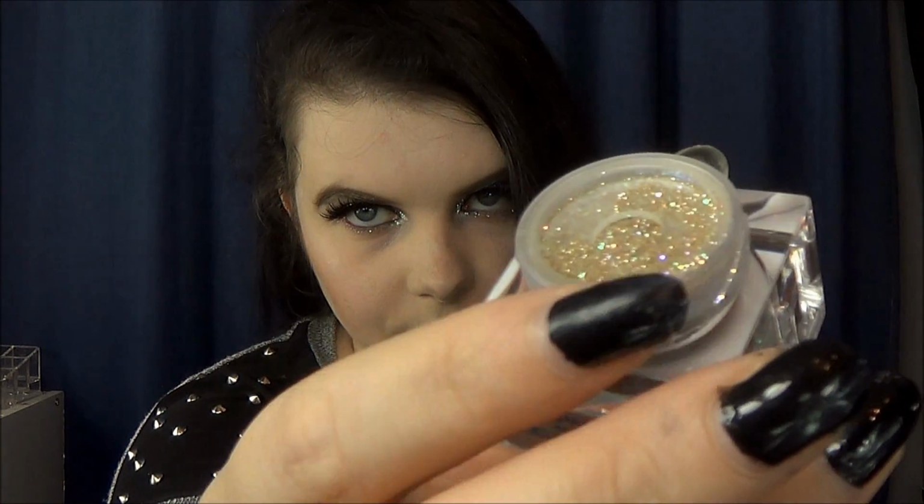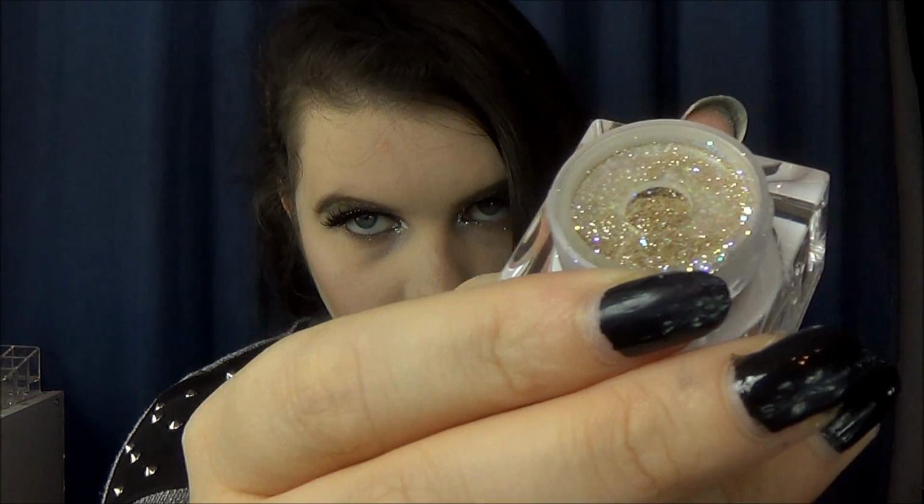And I picked my glitter. I already knew what I wanted. I got Champagne Wishes, which is the most popular glitter. So just trying to be careful because you guys know what glitter is like. So that's Champagne Wishes there. It's kind of exactly what it sounds like. It's a champagne-y gold glitter. Beautiful when I swatched it at Imats.